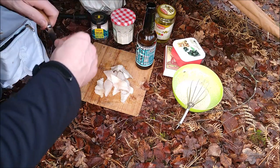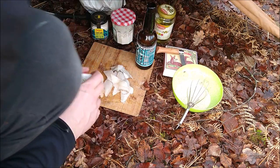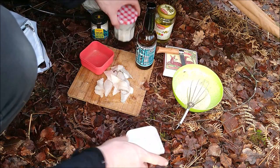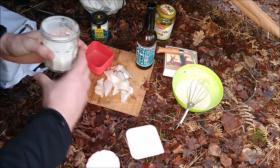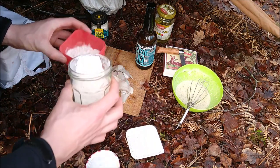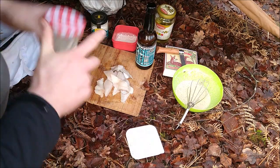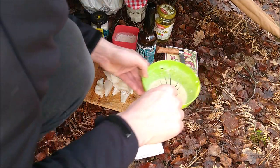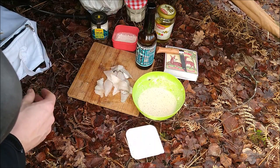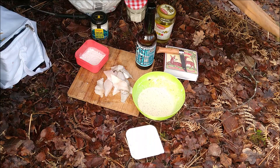Right, this is where we need my little tub again. What I'm going to pop in the tub is just some flour. We'll coat the fish with this before we put it in the batter. Pan is now quite hot. Yeah, quite hot.